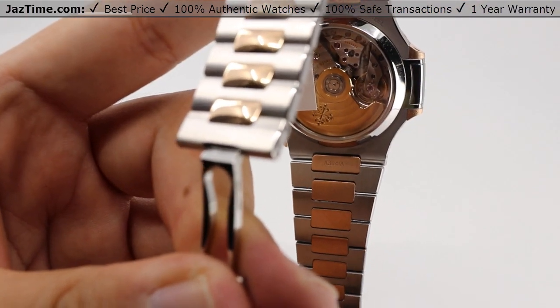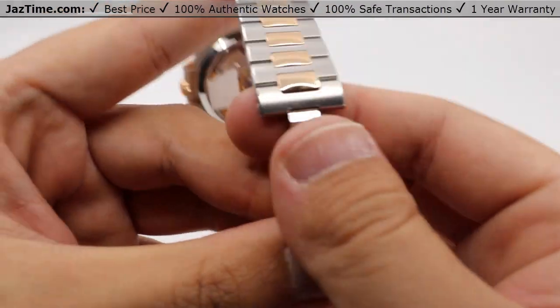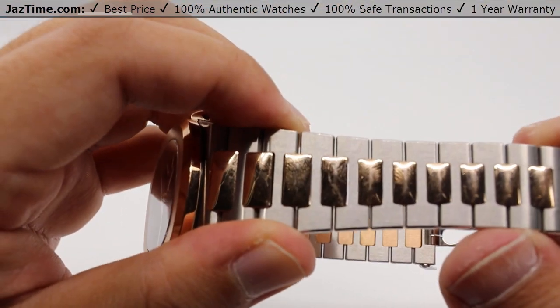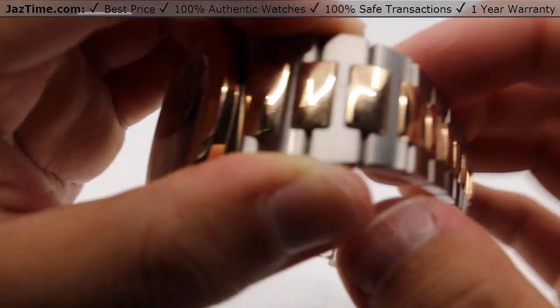I typically would not focus on the bracelet this much, but Patek Philippe have not overlooked any part of the experience of wearing this timepiece, and it shows, both in aesthetics and tactile sensation.